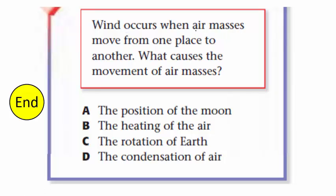All right, wind occurs when air masses move from one place to another. What causes those movement of air masses? This one's tricky, I'm just going to warn you. The position of the moon. Let's think about that. Some of you may know that the moon does have an effect on the tide of the oceans. So the moon does influence things that happen here on Earth. It does not have an effect on wind. You may or may not know that. I'm going to throw that out. The heating of the air.